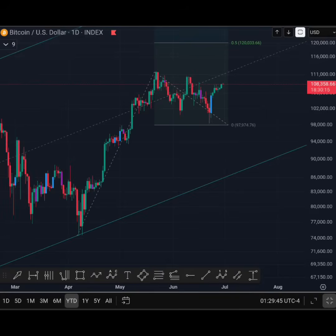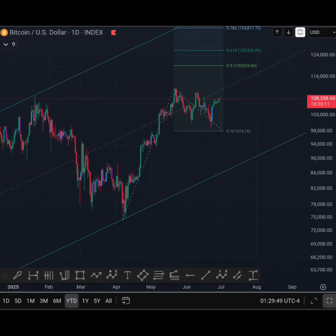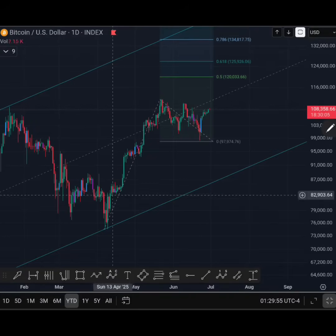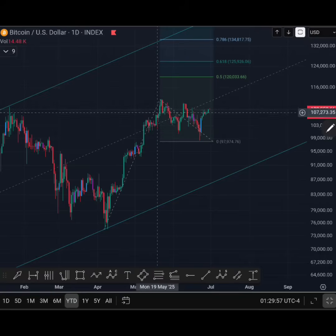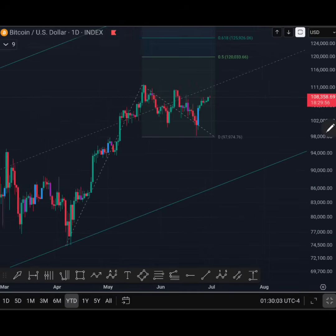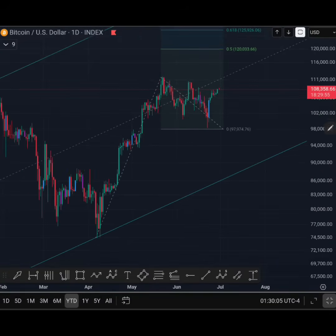You get a large push up where the CME traders get trapped, and then as soon as price closes on Sunday up above the range, any CME traders that are stuck in these short positions will start closing, giving you fuel to the upside. So that's something to watch for for sure. So that's putting the pieces of the puzzle together for me.